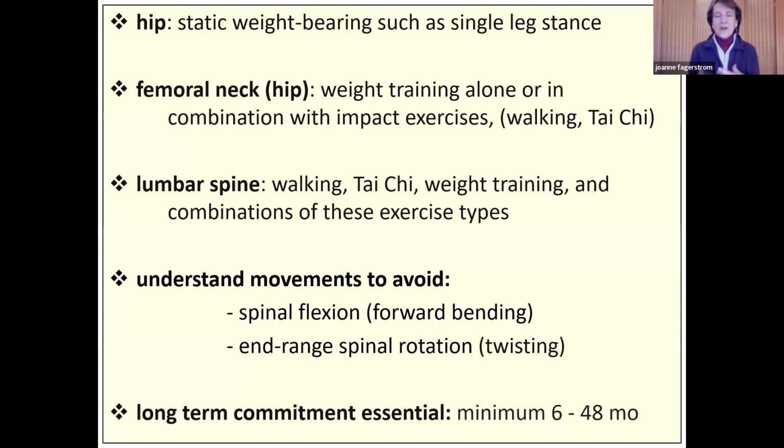But I've thought about deleting that part of this statement because you want to think about exercise as a lifelong commitment. And one example that I like to give is, you go to the dentist because your tooth is bothering you, and he or she takes care of whatever it is, and you don't stop brushing your teeth. You're maintaining your teeth for the rest of your life. And we need to think of our muscles and our bones in the same way.